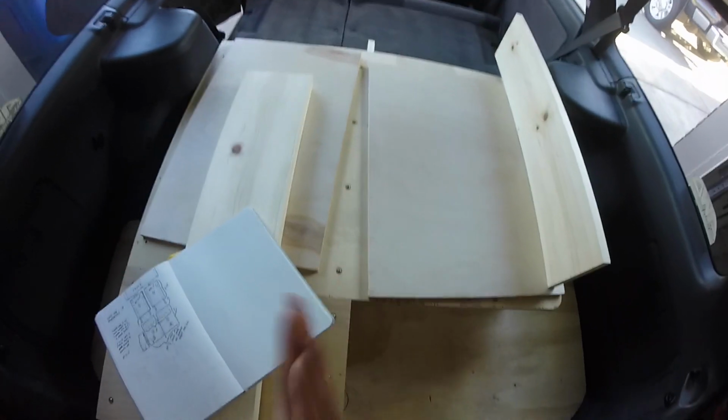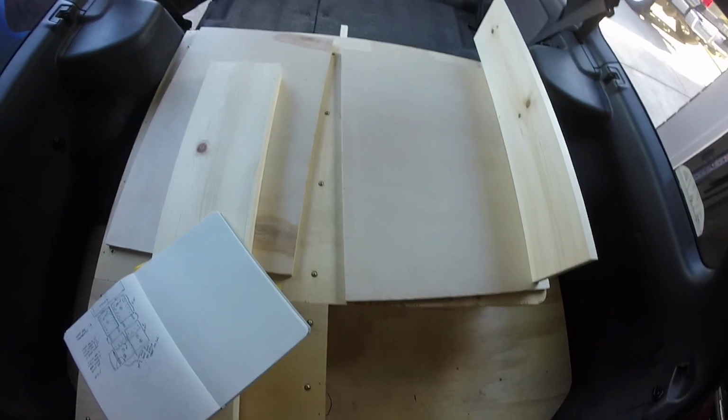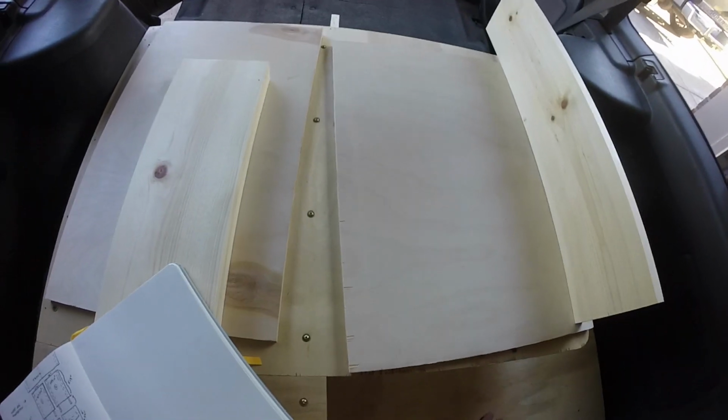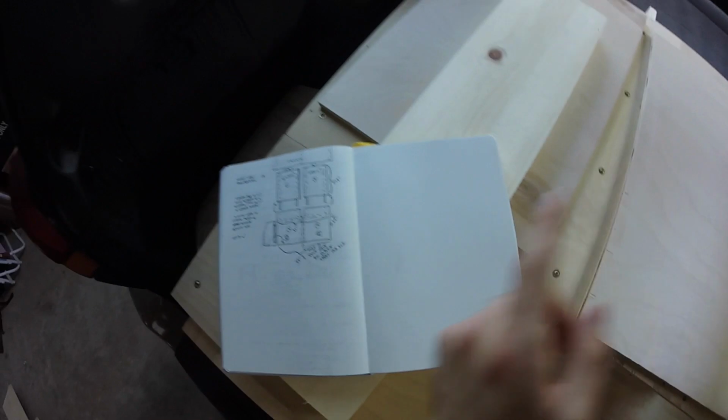So that's the design. If you were curious, I don't think I've told you yet what the new design is. That's it, and now we're trying to make it come to life. So I think I'm going to mock up the head piece so I know where this sits, so I know where to cut that. Let's do it.